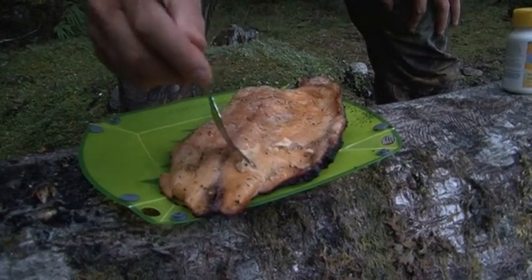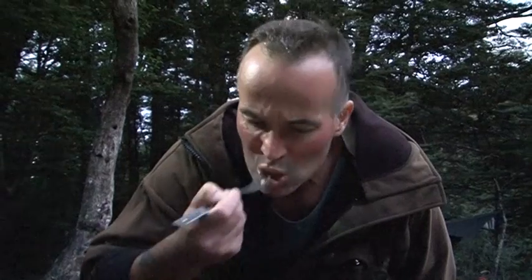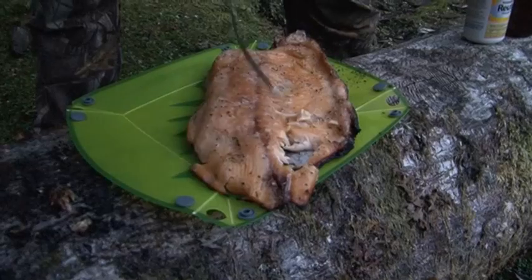Grab yourself a fork and have a crack at that. The norm for us is a tin of tuna with instant mashed potatoes and freeze-dried peas, so we've been really spoilt tonight. It's magnificent. Pretty good? And I'm not joking. No mate, it comes up really good, doesn't it? It's really good. It's stunning.